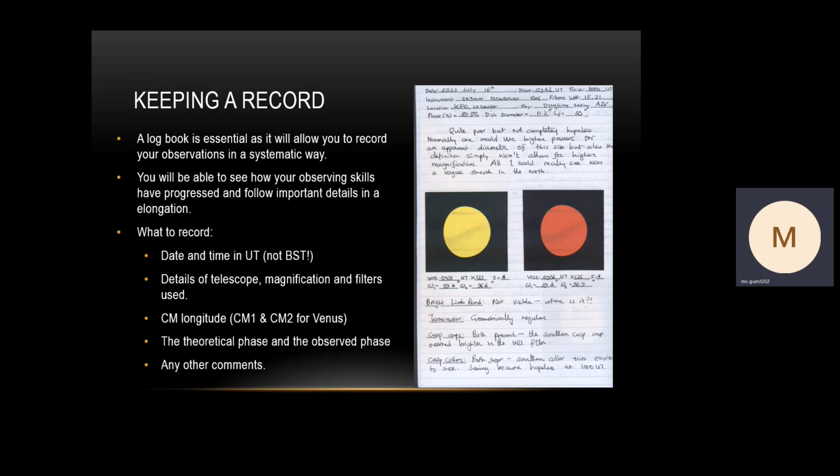And I keep a logbook for all the different planets I observe. In fact, this is my only real connection with observational science, so I like to make sure I keep an up-to-date logbook. I've got essential things at the top: date, time in UT, the telescope used, where I made the observations, and some drawings that I stick on there. So these are the sort of things you should record, even if you don't see anything, even if you observe Venus and all you saw was the phase, that's still worth putting down. And then over the course of an elongation, you'll be able to track all of your observations that you've made. And if ever you want to follow up on a particular observation, there it all is in a logbook.